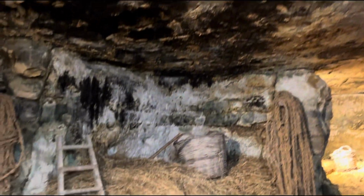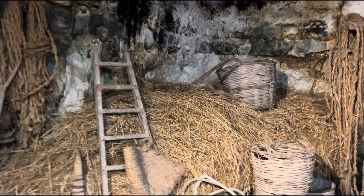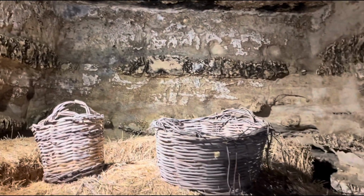Here we come into the barn and you can see that they kept all the hay. Obviously they had their animals here.